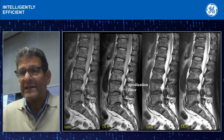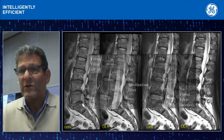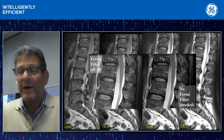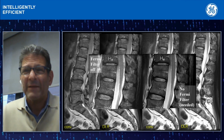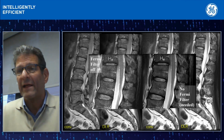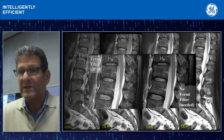If you look at these clinical cases where I turned the filter off, PD on the left, T2 on the right, zooming in on the PD, you can see the Fermi filter is off in both of these, but without the Recon DL, I get truncation. The image looks kind of lousy. The cord looks small. With the Recon DL algorithm, the cord gets bigger, the images get sharper, and of course, the signal to noise also improves.